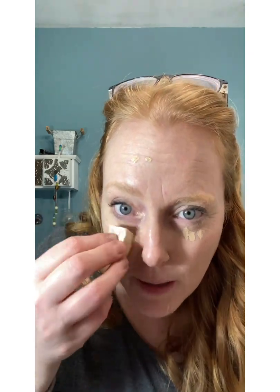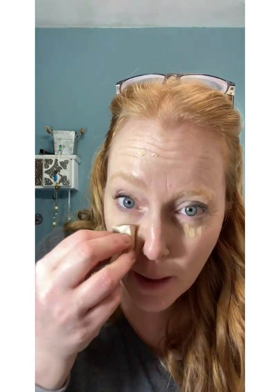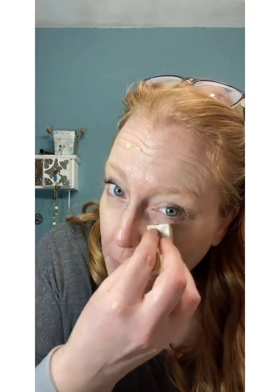So you can use my finger, or you can use a little foam brush. YL has one that I don't have yet. It's on my wish list. It's a little black sponge. I think I said brush, sponge. And it just helps blend it all in.